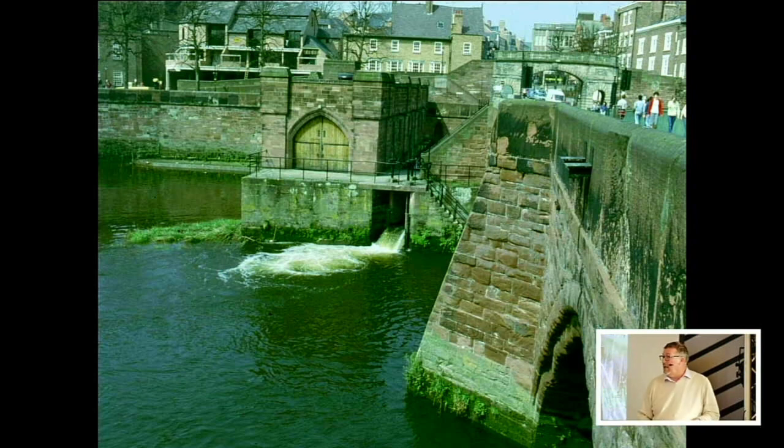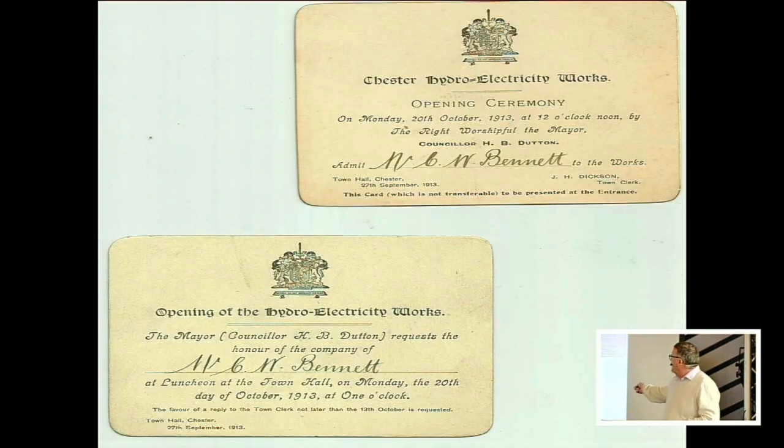The electric light, a little hydroelectric power station built on the side of the old Dee Bridge. Just like the dynamo on a bike wheel, the water power turns a wheel around, generates electricity, and supplied Chester for quite a few years. Opened in 1913, even though the water company were against it at the time because they didn't like anything interfering with the River Dee flow. Thou shalt not do it, it will affect us badly. They still accepted an invitation. Or perhaps not, because I've still got the ticket that C. Wilfred Bennett maybe didn't hand in.